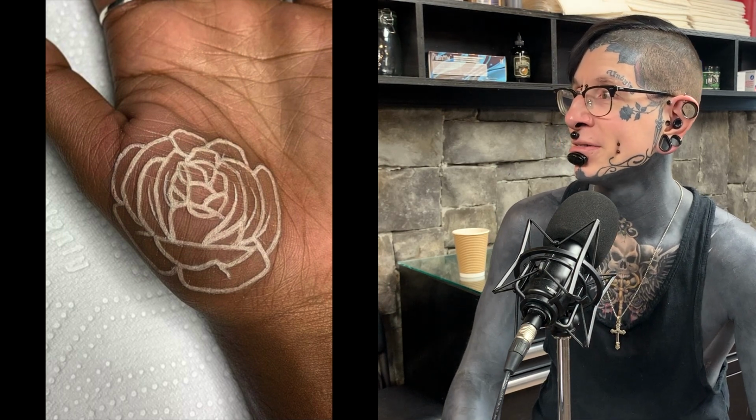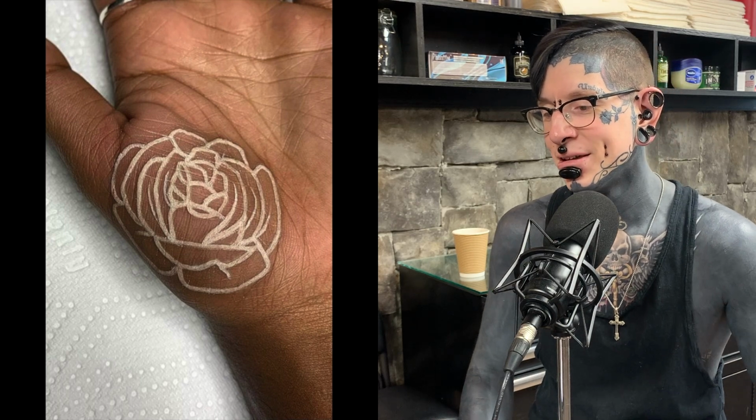And white's a whole other game, man. Yeah, it's very thick. So what do you think? I think that's pretty well gone, and there's probably a good reason we don't have a healed picture of that. Oh yeah, I would not doubt that at all. There actually aren't that many healed white ink tattoos out there, not like black. Yeah. They're really hard to find.